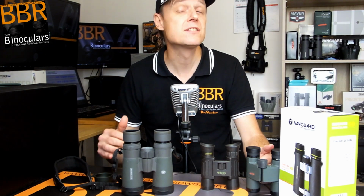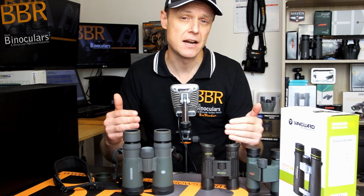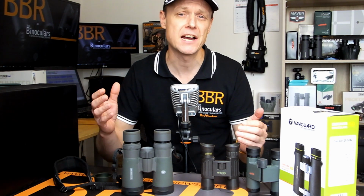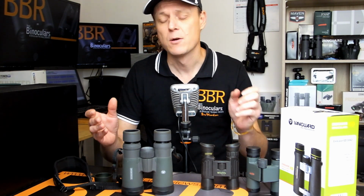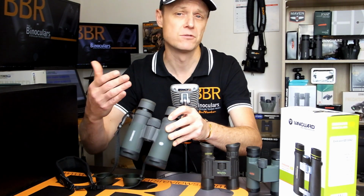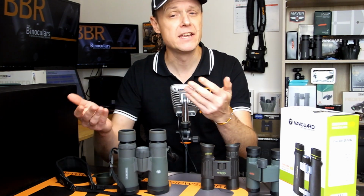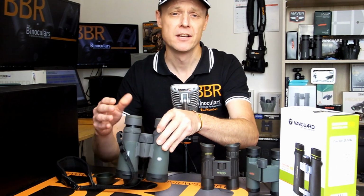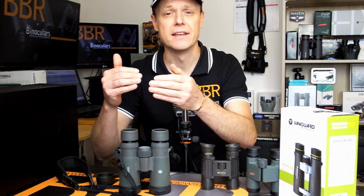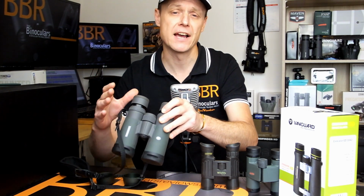And then finally, on some occasions, manufacturers or brands will make real-world differences to the actual binocular, be that improvements in the chassis and what materials are used on the outside or for the focus wheel, for example, or they will improve the level of optics on the actual binocular. So either change the glass supplier or the type of glass used or the actual coatings on the binocular itself.